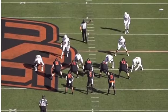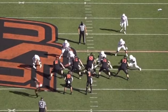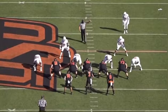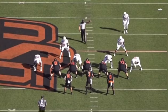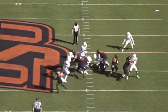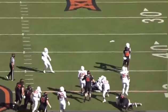One more example of his vision and his ability to open up lanes. Again, it's Joseph Ossai here at right defensive end. He pushes him one gap over, eliminates him from the play, finds that linebacker coming down in the run fit, and makes sure he seal blocks again. Gets rid of the linebacker. Beautiful. I love that. Good vision, understanding the run fits.